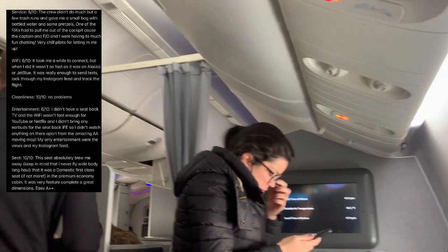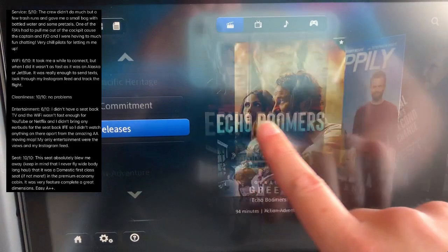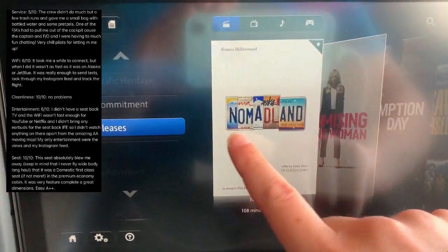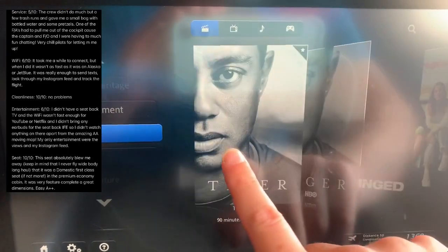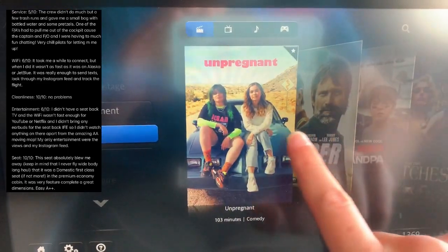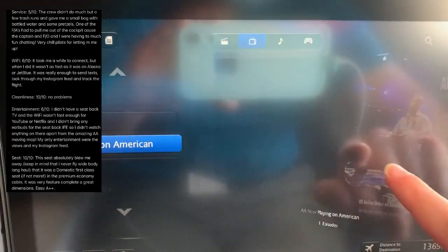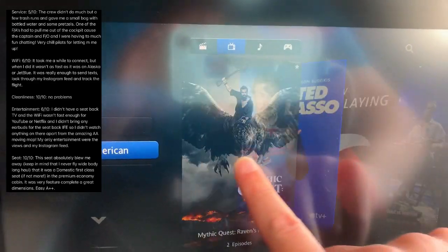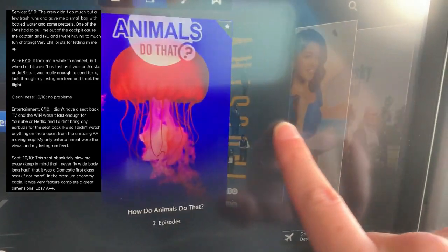It had the seatback IFE and TV, and the Wi-Fi wasn't fast enough, like I keep saying, for the 10th time. So I didn't have any earbuds, so I didn't watch anything on the seatback IFE. And I actually did look through the AA entertainment area, which was really just like 4 different movies, and that was it. 4 different TV shows, and that was it. That was all it was on my phone on the AA entertainment website that I was able to get onto.